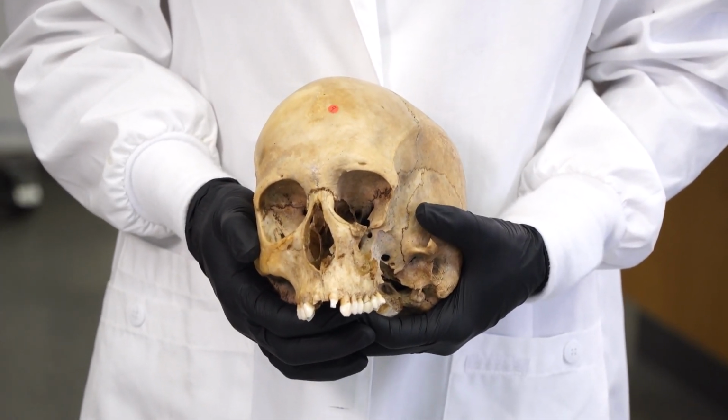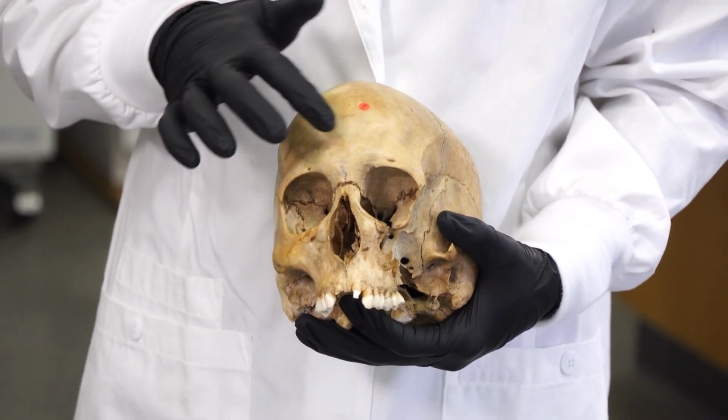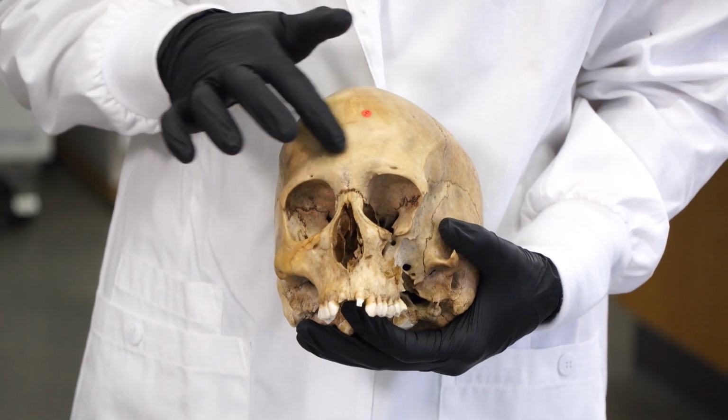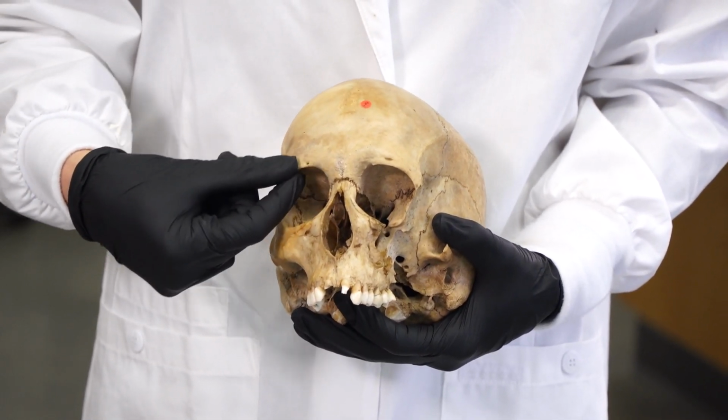Nice. All right. So we look at some of the features in the facial region, the glabella, which is this area above the eyes here, as well as the upper rim of the eye orbit.